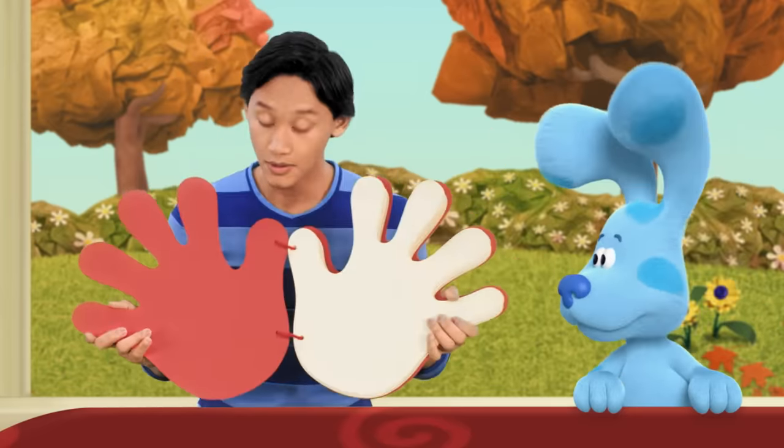Oh no! Now the thinking chair lost its red color. Can you help Josh, Blue, and Mailbox find it? Amazing! Is this red? No, that's green. How about this? No, not quite. That's blue. Let's try one more. That's it! You found the thinking chair's red color!